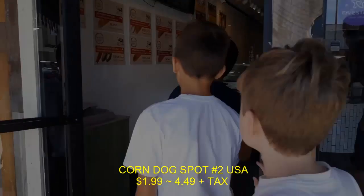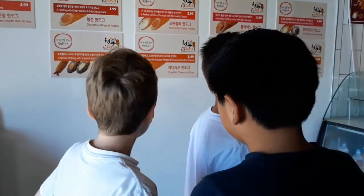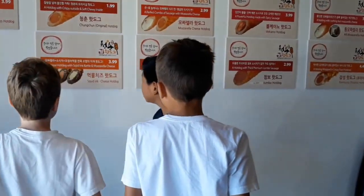My kid and his friends were talking about the kondak for school lunch. So I had to bring them back with me to a Korean kondak shop to show them how delicious it was.